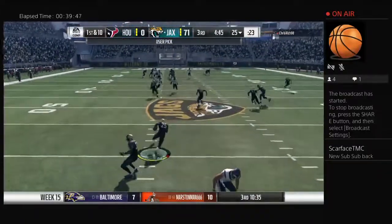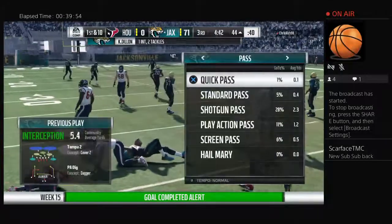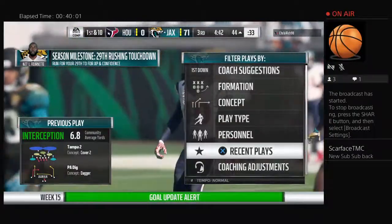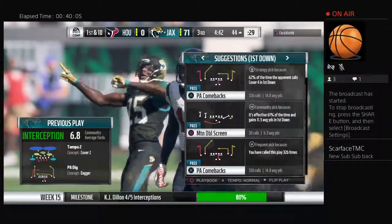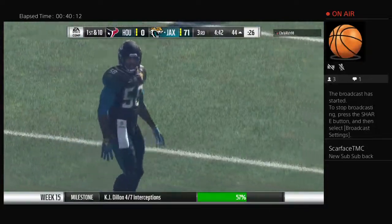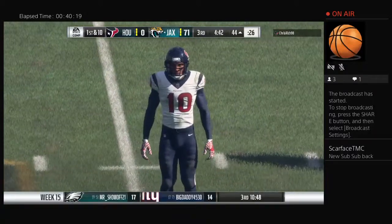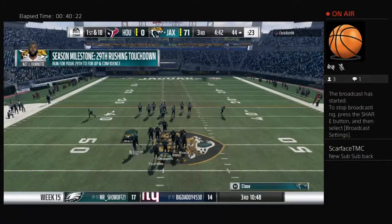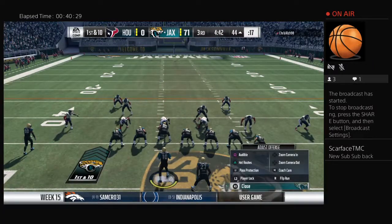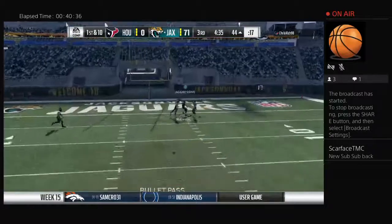And now here is another interception. Picked off at the 40. And the return comes to a halt right at the 44-yard line. Here comes the Jaguars offense as they get set here. And the D looking like they may blitz. Here's Garoppolo on 1st and 10. Being chased out left. Gonna let one fly for Robinson.